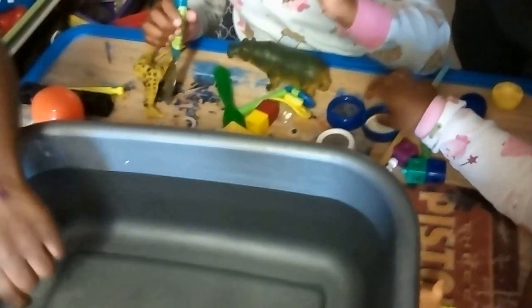We have a couple here. Try this one. Wait a minute. Yours sunk, but wait, look what happened. Look, yours is upside down. I mean, his is upside down. Wait a minute, don't turn it yet.